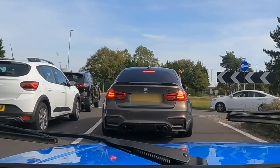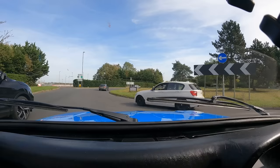The sound of it, look at it. Legend. That's a lovely M3. That's nice spec, yeah. Golly. You can't take the boy racer out of him. Yeah, right. You can't take the boy racer.